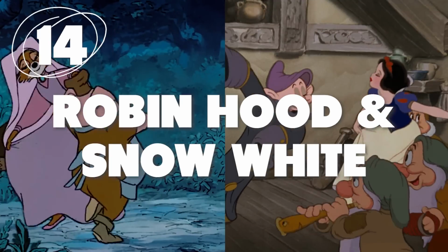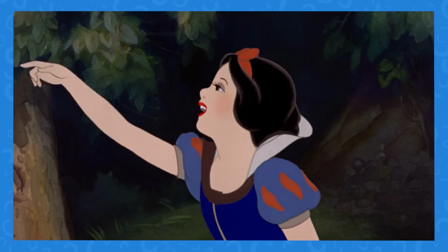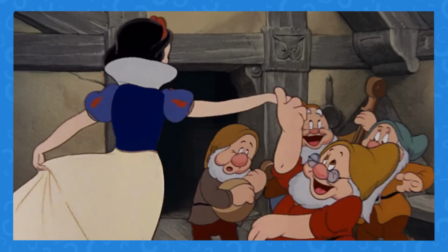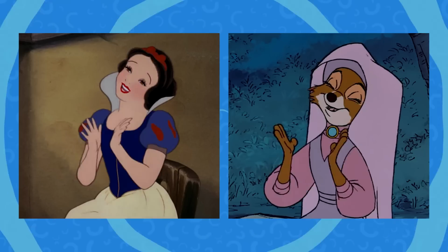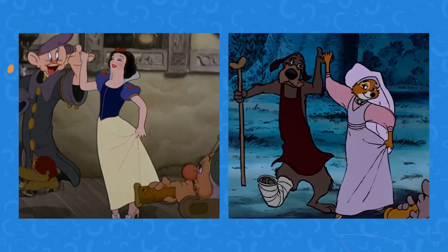Number 14. Princess or maiden. Being one of the first iconic Disney princess movies to ever exist, it's only natural that going forward, creators of different Disney films would want to take reference from it. And there are plenty of ways we can see that reflected. One being spotting repetitive animation in other films, like this scene of Snow White compared to this one of Robin Hood's Maid Marian. The animations of the two women dancing are the same.